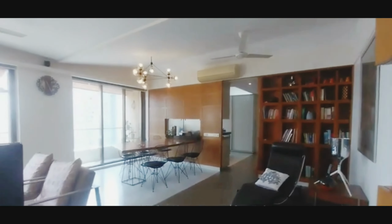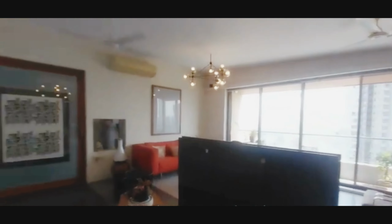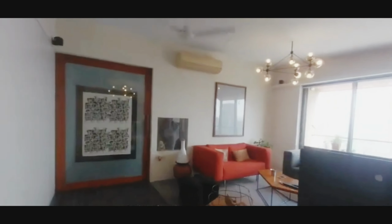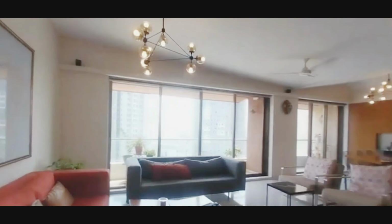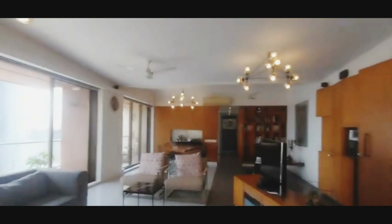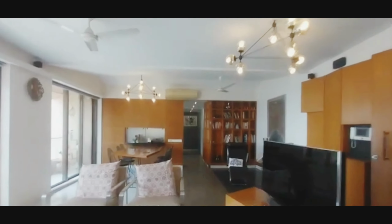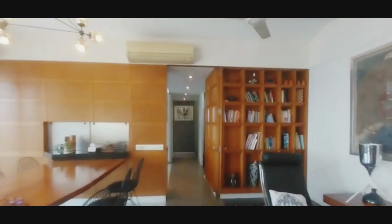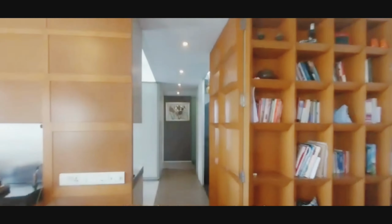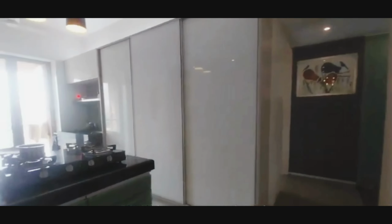Hi everyone. In today's video, I have this beautifully and elegantly designed 4 BHK flat for sale at a prime location in Bengaluru's Frazer Town. So this apartment is facing east direction and is overlooking clubhouse and main road. The flat is located on the 8th floor. The age of the property is expected to be around 8 years.